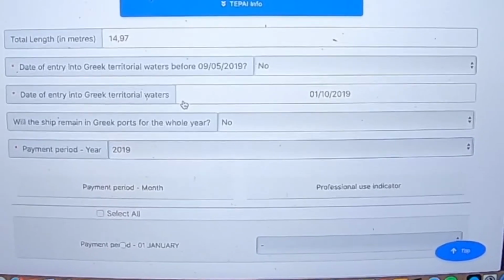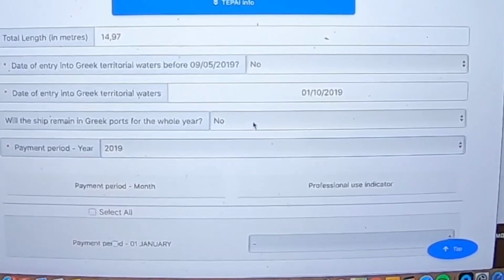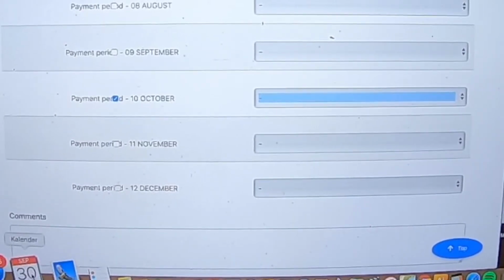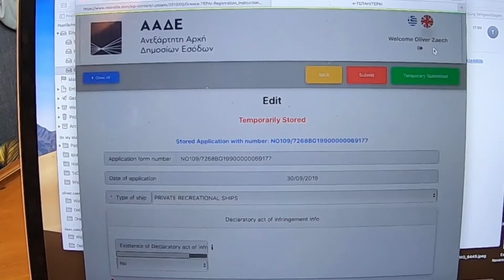Date of entry into Greek territorial waters. So, will the ship remain in Greece port for the whole year? No, November 19, and then we just select October. Now, 3rd September, so that's fine. Okay, and then temporary submit. So now we're gonna see what happened.